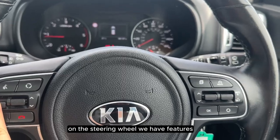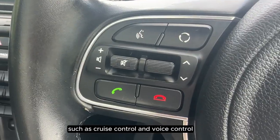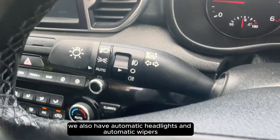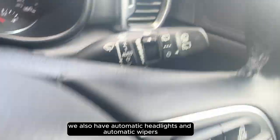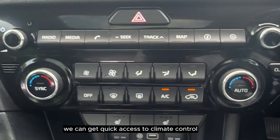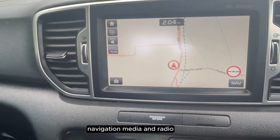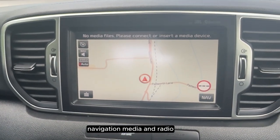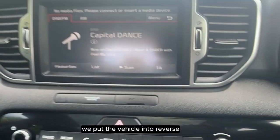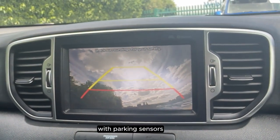On the steering wheel, we have features such as cruise control and voice control. We also have automatic headlights and automatic wipers. On the screen, we can get quick access to climate control, navigation, media, and radio. If we put the vehicle into reverse, we can see that it comes with a parking camera with parking sensors.